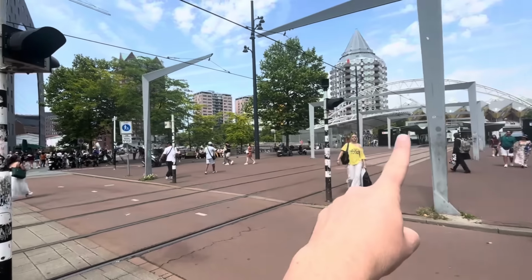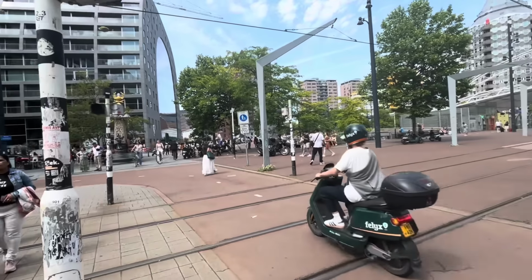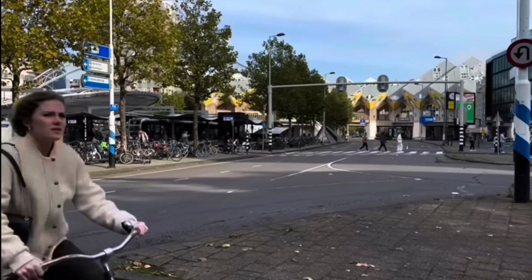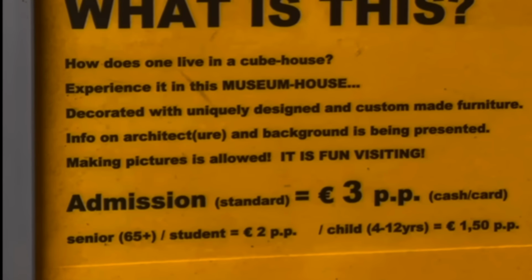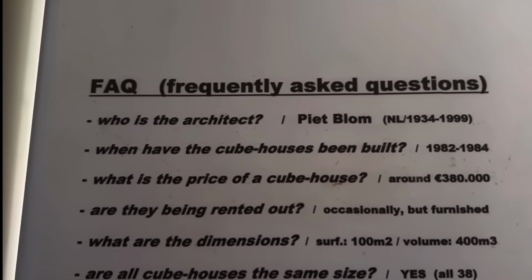Cube houses over here. I've shown you those multiple times. Market hall right here. Let me remind you about the interior of those cube houses. Oh, let's go inside a cube house, my darlings. All right, up we go. Accessibility in mind. These are very steep steps. No lifts. All important in projects.